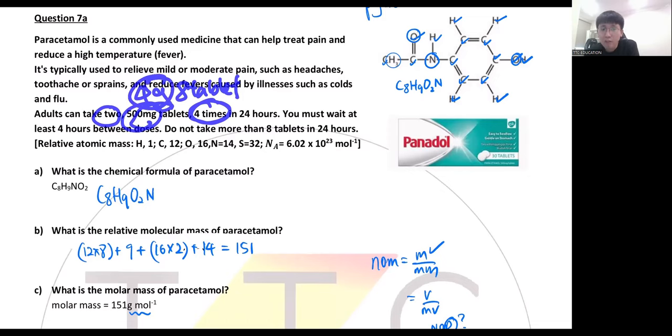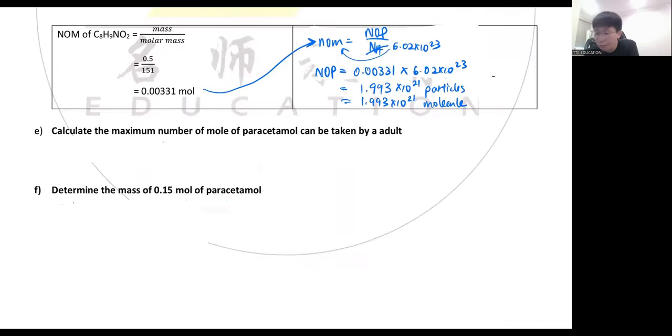Very good. So if this is 4 gram, how can you find the number of mole? The mass of paracetamol, 8 tablets, is actually 4 gram. So how to find the number of mole? Mass over molar mass. So you can say the number of mole equals 4/151. You're supposed to get the same answer.